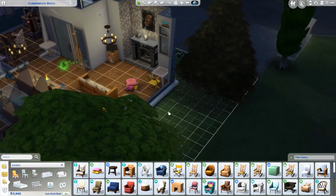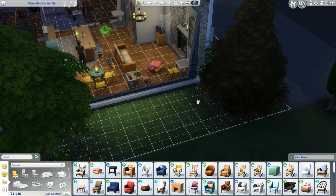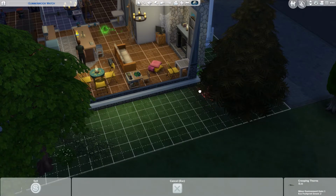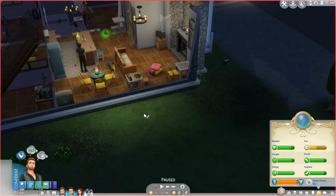Can I move this in a little bit? No, that one we can't move anymore. It's just where it is. All right, well, we'll just leave it at that.